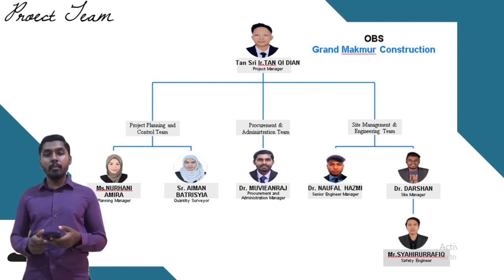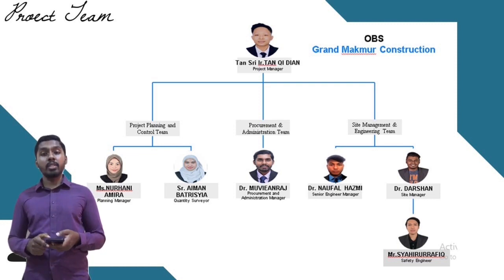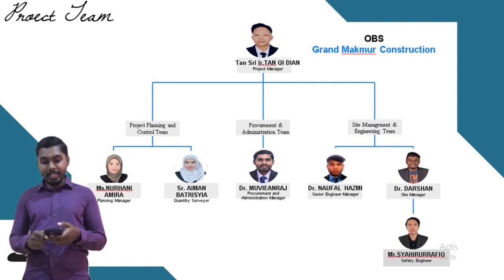Moving to the next team, myself as the procurement and administration team head, Dr. Muvin Raj, followed by the site management and engineering team, which is led by our senior engineer manager, Dr. Naufal Hazmi, and assisted by Dr. Darshan as the site manager. And most importantly, Mr. Shahirul Rafiq also helped us in terms of safety as a safety engineer on our site. So that's all for me. I'll pass it to the next presenter.